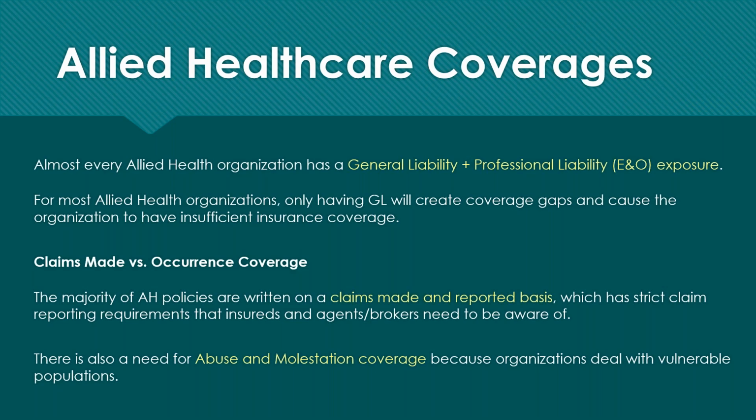So having a professional liability policy is crucial for any allied health professionals because it is intended to protect them financially from any type of potential lawsuit or claim that arises from an error or omission or negligence in patient care. And just want to mention most of these policies are written on a claims made and reported basis.